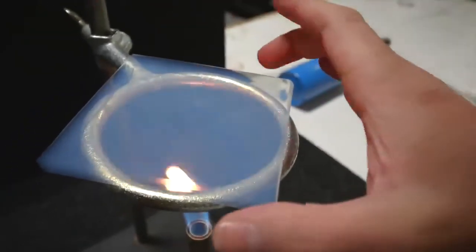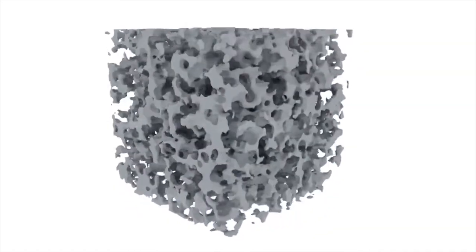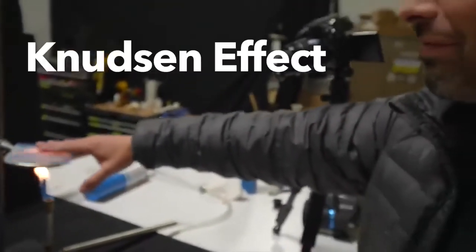That's because the width of the pores is smaller than the distance air molecules travel on average before colliding with something, their so-called mean free path. Hence, it's really difficult for the hot, fast-moving air molecules below the aerogel to diffuse through it and transfer heat to the top of the aerogel. This is called the Knudsen effect.